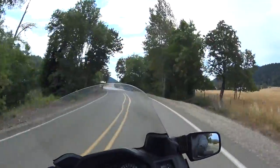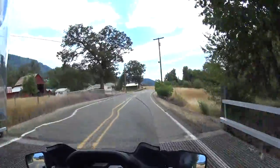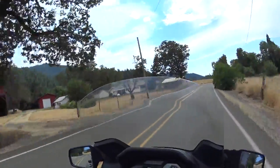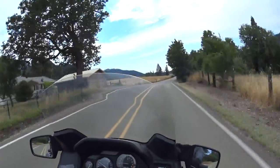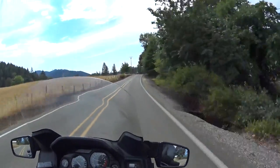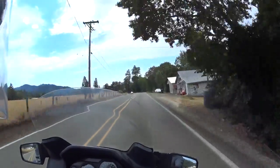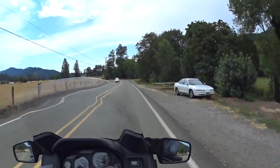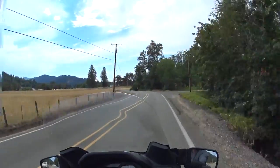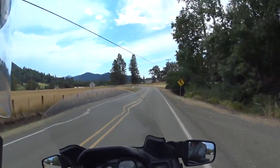Here's another one. See, right in the corner. So I'll straighten up. Just go across it. No problem. Get a little water on there. See, I was under 2,500 RPM right there, and I just barely gave it a little bit of gas, and it pulled right out of it. So it's got plenty of bottom end power still, for what I need.